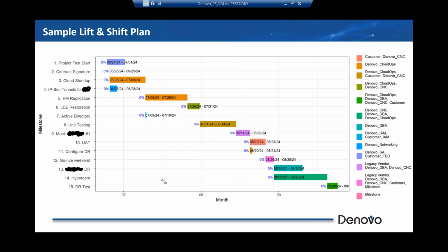So you'll notice there's a couple of testing opportunities here. One is unit testing, where we go in and make sure that key programs are working. So can you do a run of payroll? Can you post? Running reports. So it's really just spot unit testing that things have come up and are working.